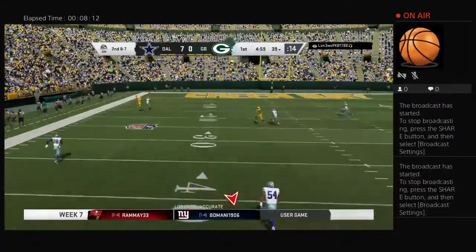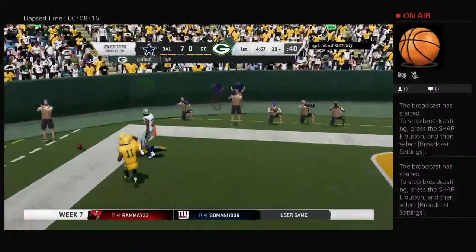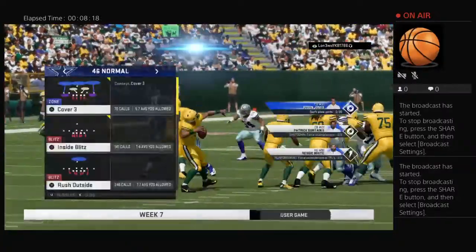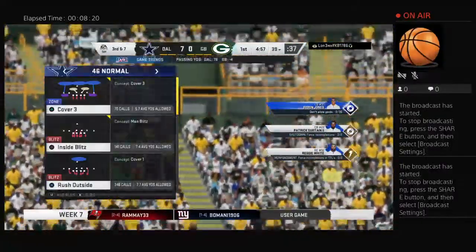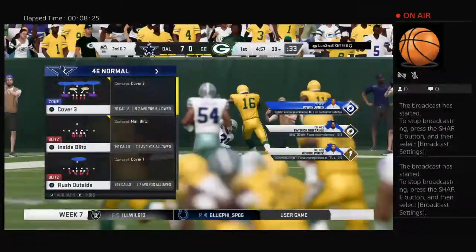There goes a deep ball, end zone. And it's knocked away and incomplete. I like the boldness, and I like that they took a shot downfield, but it was well covered, and he's able to get a hand in and knock it away.